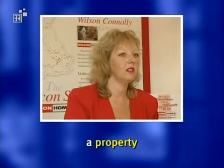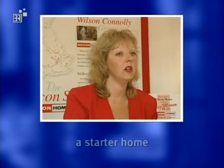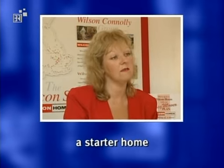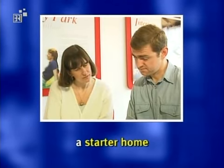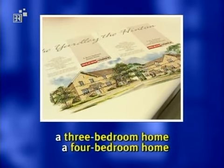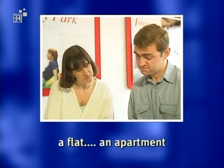Well, the Valley Park development has 4 types of properties. There are 1 and 2 bedroom starter homes, as well as 3 and 4 bedroom houses with garage and garden. Starter homes are small for first-time buyers. Then you have 3 and 4 bedroom homes. A flat is on 1 floor only, an apartment.